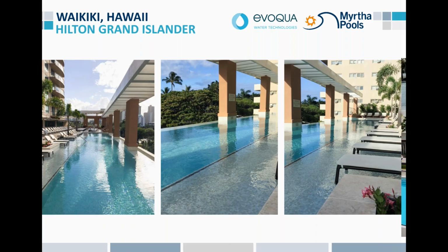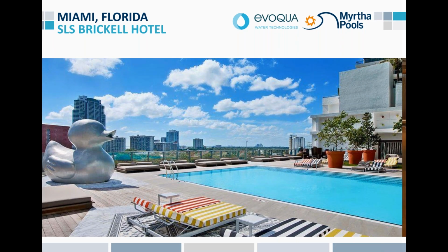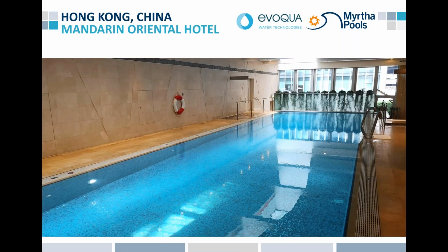Another Brinkell Hotel in Miami. This is the landmark Mandarin Oriental Hotel in Hong Kong. This is mosaic tile. So some owners still prefer to have our Myrtha finished, and on top of our finish, putting in mosaic tiles. Actually, this becomes what we call a double protection. So we can use the tiles to protect the waterproofing panels and PVC liner below, and it becomes an extremely robust swimming pool.